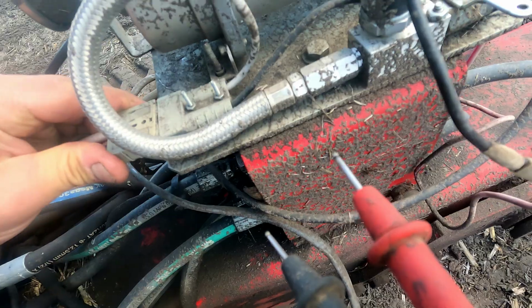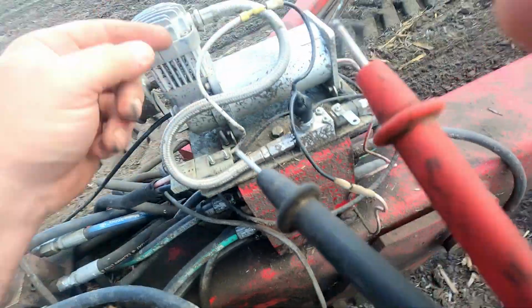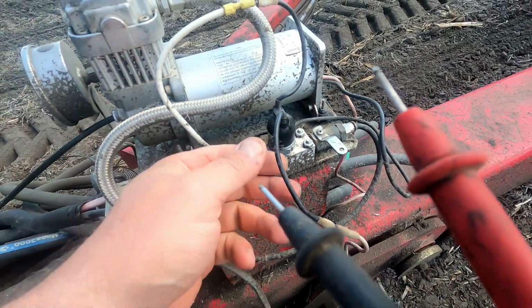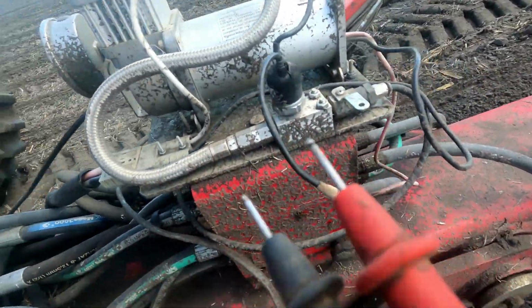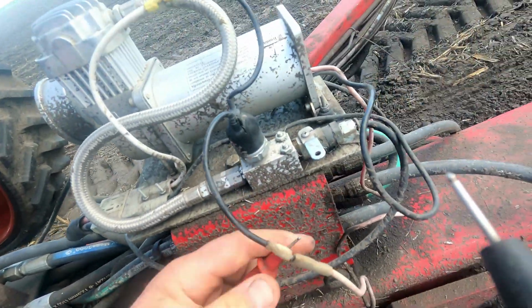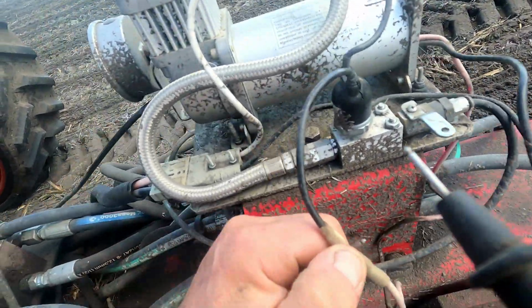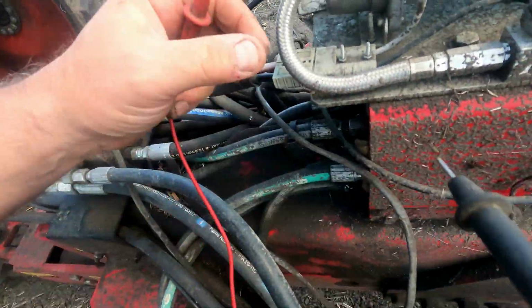The only other thing it could be is all of a sudden my pressure switch here doesn't work. What happens is when the pressure gets to a certain height, it cuts it off, which is good. So now all I've got to do is go here, and where's my ground? I have to do that differently.